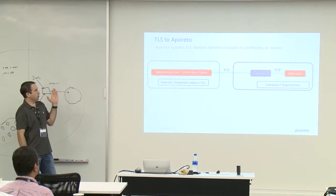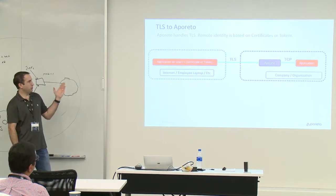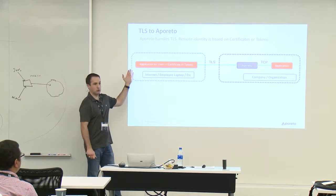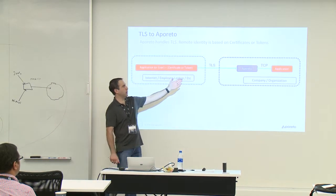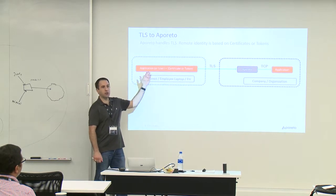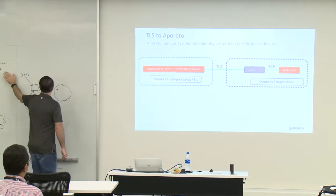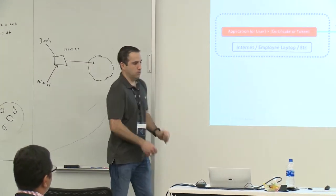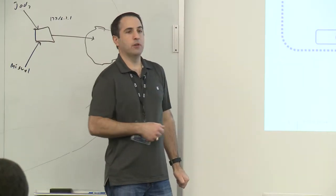So as I was talking about earlier, there's the TLS. If we want to do TLS into Aperto and so on, we can take the identity of the application on the internet that wants to connect and talk to us. It's going to come in with TLS, and Aperto will handle the TLS until it hands off to the application. We can identify that remote by their certificate or token or what have you, so that we can give them identity. And once we have identity, we can utilize our tagging to determine whether or not we're going to talk to them. And then we do the reverse, where they make the call out towards a provider.